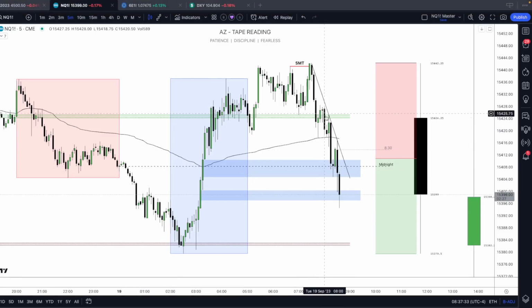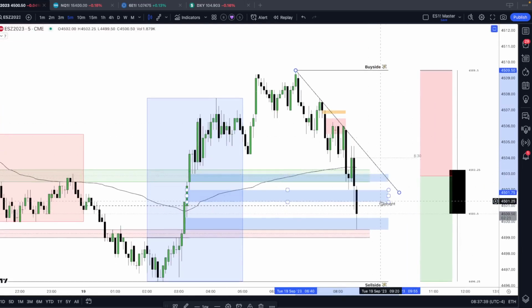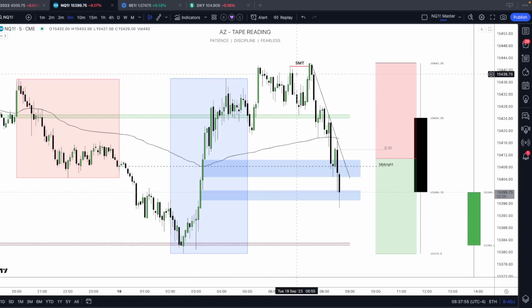Had a few short opportunities off pretty much every 5-minute discount. So if I would have been tape reading today, I very likely would have gone short right at 8 AM. Would be done for the day, but it's alright. Wouldn't really be based on the higher time frame, but we had the SMT at 8 AM. I think I would have spotted it.